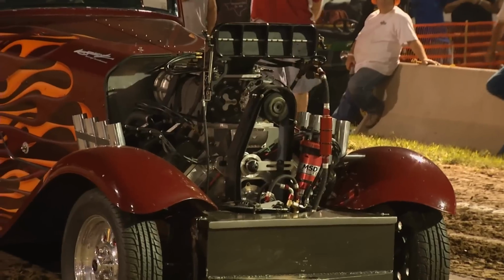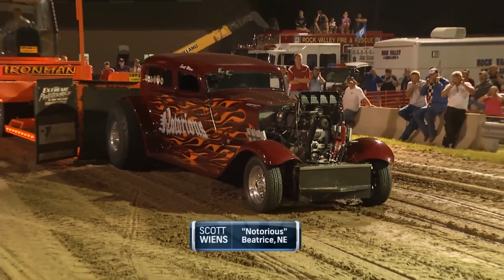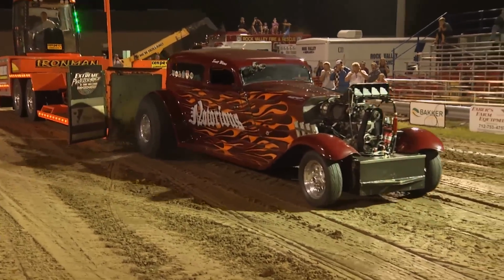Well, from the grin, things are all together. You had fun. Had fun, didn't break anything. That's the biggest part of this, is we don't have to do too much mechanicking and nothing major tore up, so that's good. Notorious. This is a gorgeous 1933 Chevy body style driven by Scott Weems.